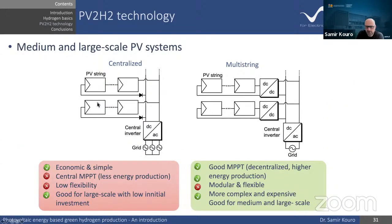And then you have other 2 options, which is a centralized inverter, where you have a large string of modules connected in series, and then you have a lot of strings connected in parallel to reach the desired power. So you serialize to reach the voltage, and then you parallelize to reach the power. And then you use a single inverter to upload all that power to the grid. And that's usually a very large inverter, usually nowadays above 1 megawatt. There are even up to 3 megawatts. They are more economic and simple because you have a single control method and so forth, but you have a single MPPT for all the arrays and all the strings. So it's the one with the least energy production.